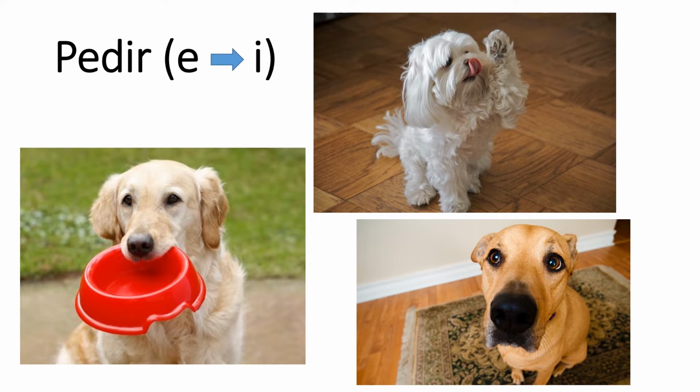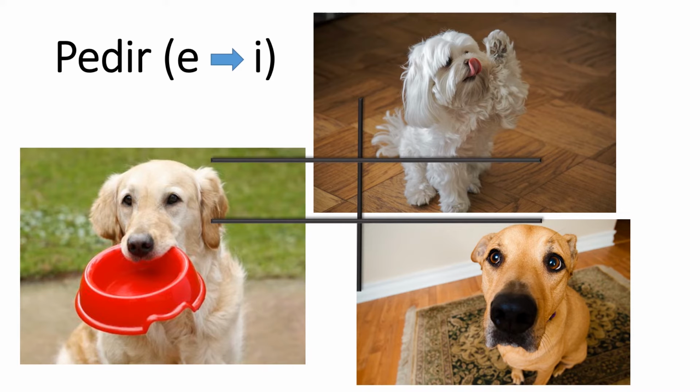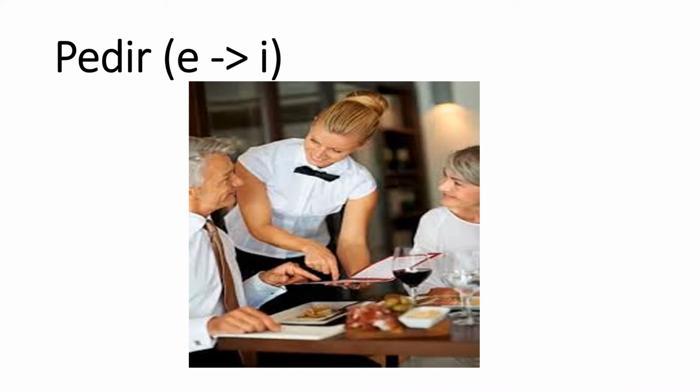That's pedir. And if you would please make a verb chart in your notes, we will get down the conjugations. In fact, why don't you see if you can do it? It's an IR verb, and it's a stem-changing boot verb. The E changes to an I inside the boot. See if you can do it. I'll give you some help.